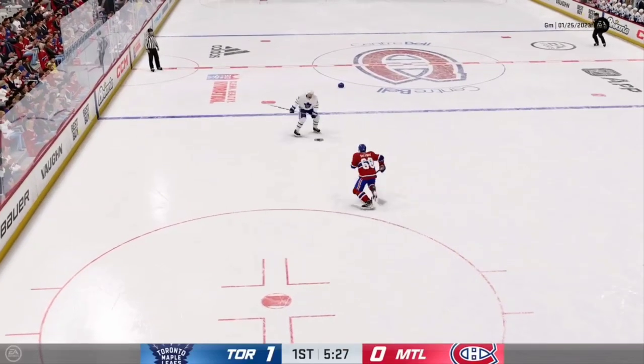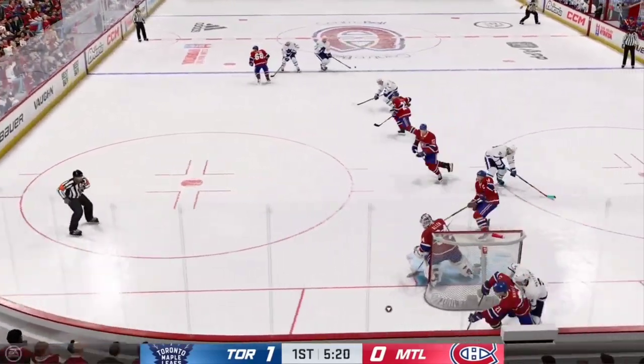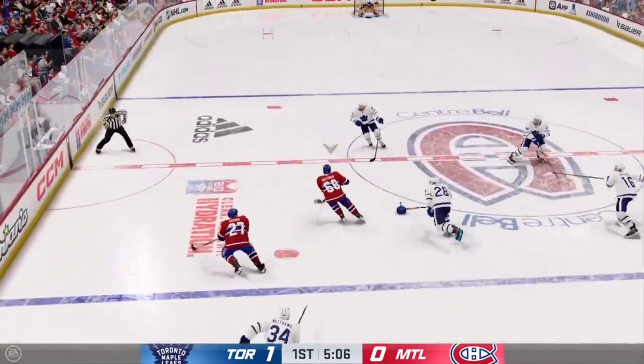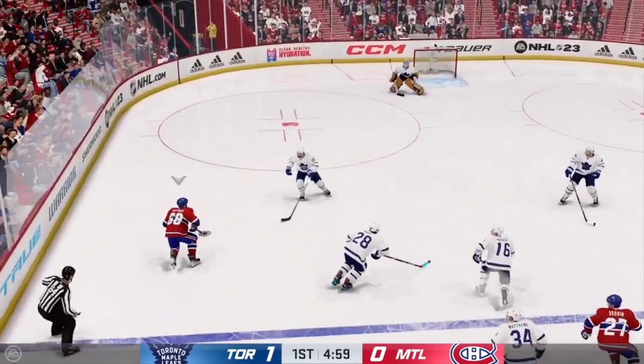Pass. Back to the point. Oh, look at this. They are really starting to apply the pressure now. And they'll end all that pressure as they clear the zone.